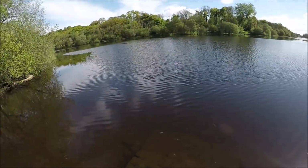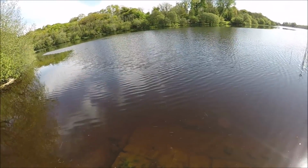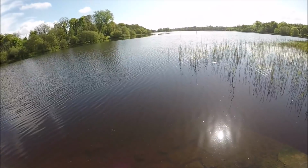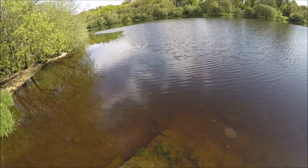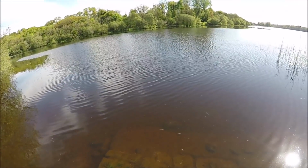Beautiful day. We're not going to be fishing too far today. We're just going to be fishing in the middle, probably about 35 to 40 metres. It's a nice deep trench. As you can see, it's sunshiny, so it's probably not the best conditions, but beggars cannot be choosers, so let's get it sorted and let's get some fishing done, eh?